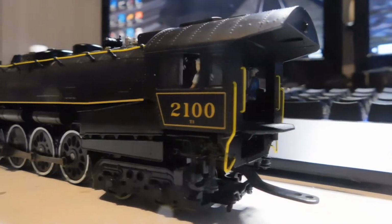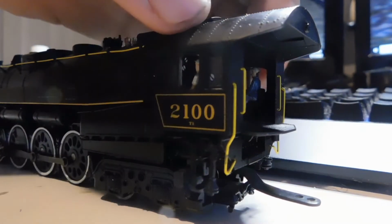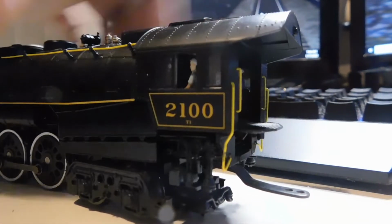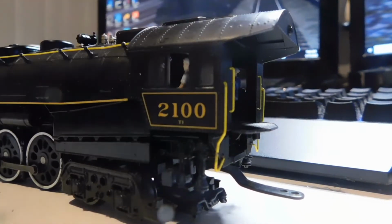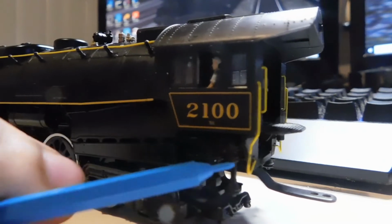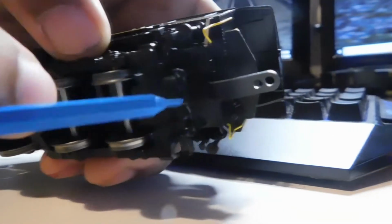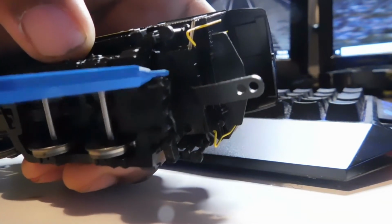Going to the other side, you have your 2100, again clearly and nicely painted on the side. I believe the cab windows also open as well, if I'm not mistaken. Not too sure. I'm not going to pick at it though. But either way, you have your cab windows, which are nicely done. You have your blow-down pipes. You can start to see that booster detail in the back on the trailing truck. That's what this part is on the trailing truck, this thing that sticks out.